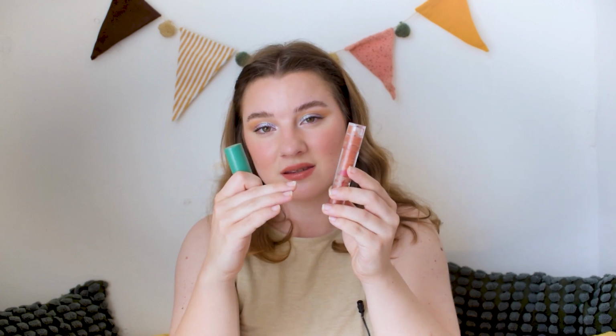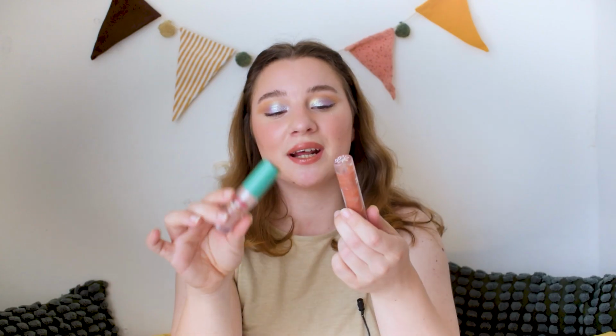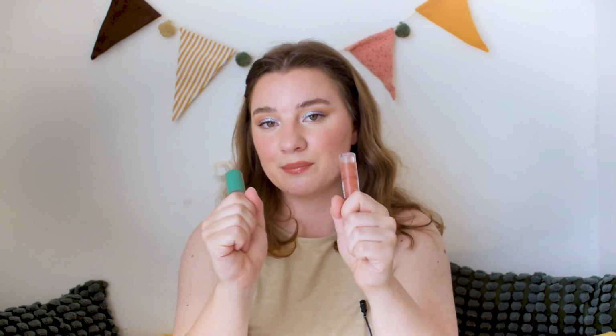And I just remembered that I have been using this one a little bit. Right now the product hasn't sunk down completely, so I'm gonna show you a picture where you can see where we are at with this product right now. But I think by the July update, I think this will be empty, and I'm hoping severely the same thing for my Tower 28 one. I'm really gonna start focusing on the lip products a little bit more.